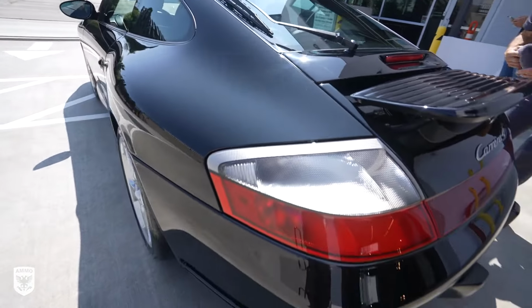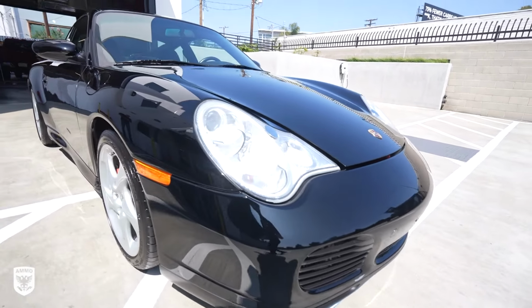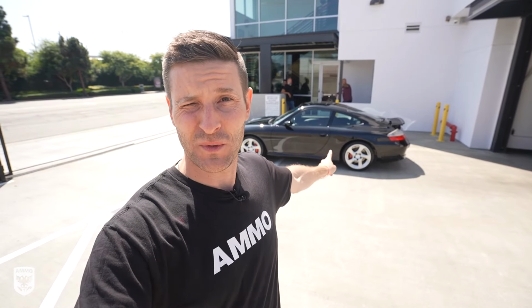All right, so we pulled the car outside. Of course, you got Musto back there. You have Matt Farah, and we're at Matt's building, and the car looks absolutely amazing. If you have any questions, you know where to find me, ammonyc.com. It is crazy bright, so that's why we're pulling it outside so we can see it.